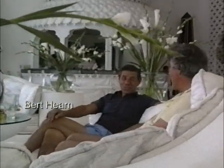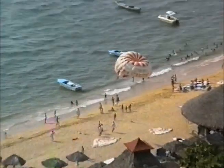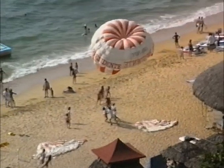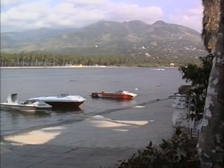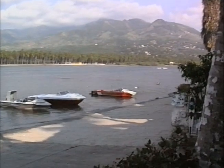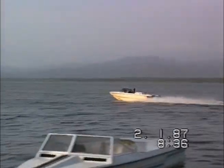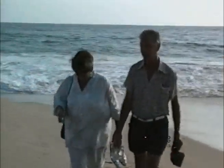This is Bert Hearn and Tony Graysmark again, our construction coordinator. Here we are down on the beach, and it's just a sensational position. And we're just playing around here with one of the motorboats that we were going to use when Bond zips away from Arabesque. It's my wife and Michael Ford on the beach.